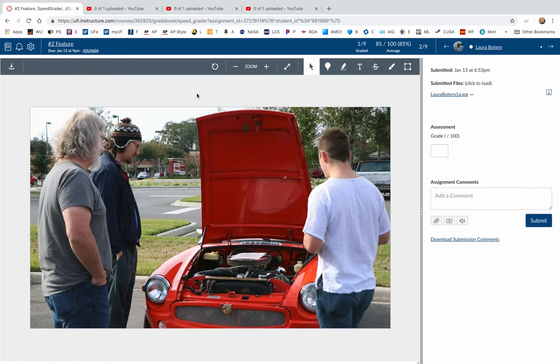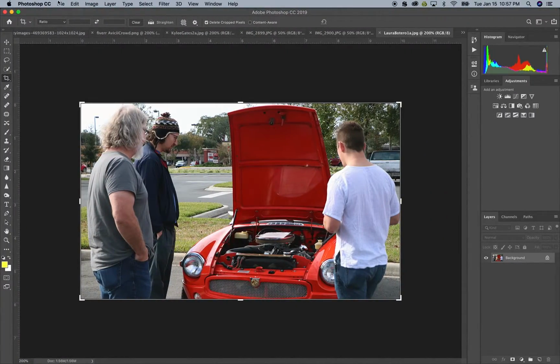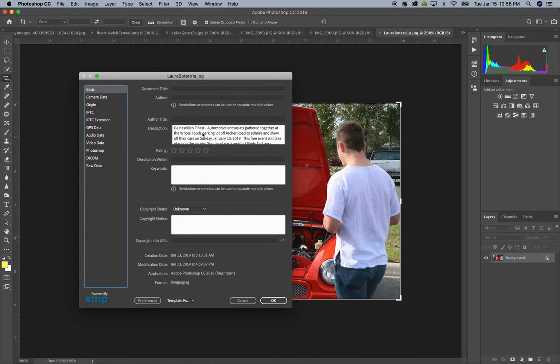Next time, be sure to include your caption with your submission. If you don't see a way to do that, then you can always just add it to the assignment comments. Let's check and see if it's in Photoshop and under the file info. And there it is. Good job.